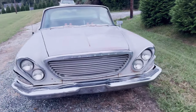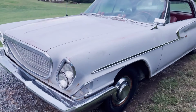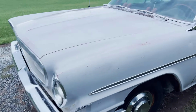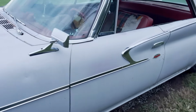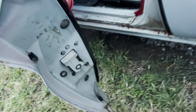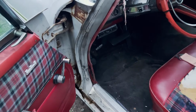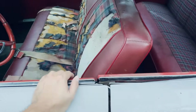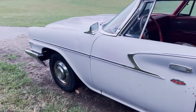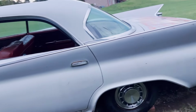Now, the first thing people say is, why is this car in primer? And it's not. This is actually the factory paint color, which is dove gray. You can see in the door jambs, it's gray. It's like that in the trunk and everything as well. You don't really see this color, and I will admit that when it's a little faded and chalky, it looks like primer.